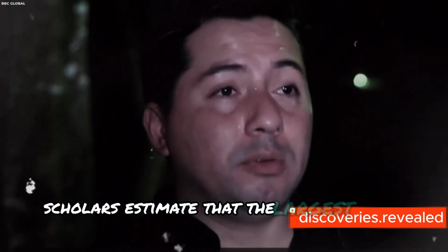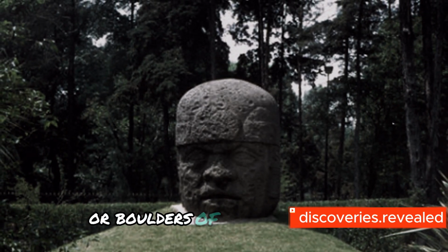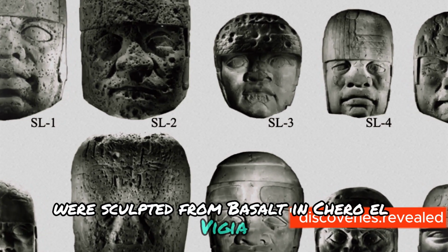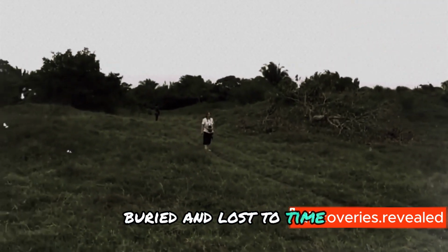Scholars estimate that the largest heads weigh between 28 and 61 tons. The heads were carved from single blocks or boulders of volcanic basalt. The Tres Zapotes heads, for example, were sculpted from basalt in Cerro El Vigia. But as time passed, these massive heads have been mutilated, buried, and lost to time.